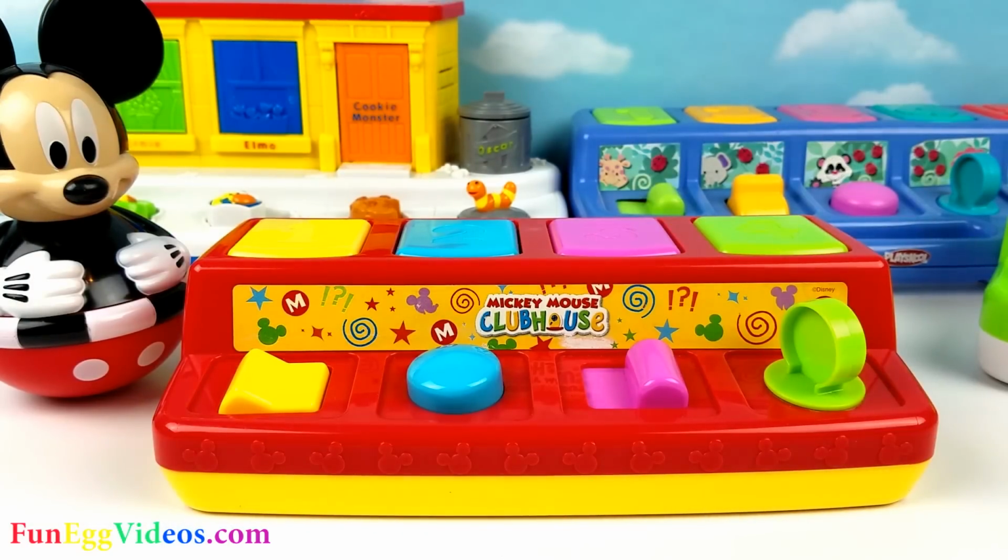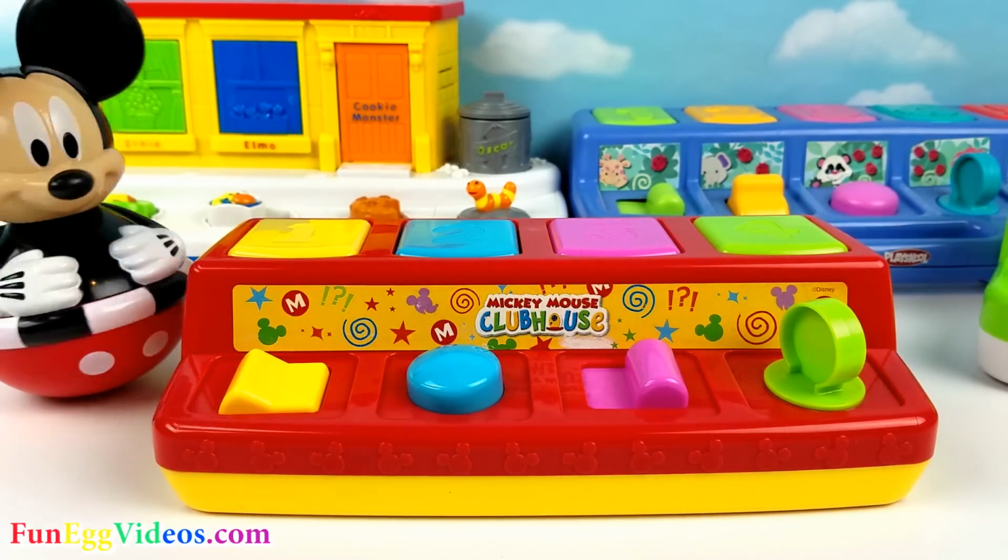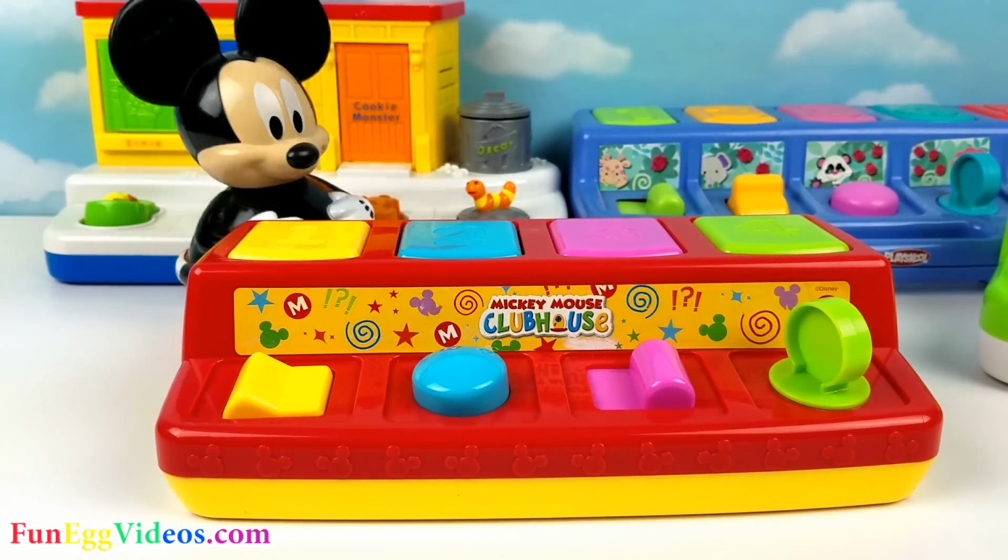Look, Mickey, it's a Mickey Mouse Clubhouse pop-up. Are you excited? Oh, yes, he is. All right, let's begin.